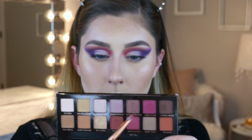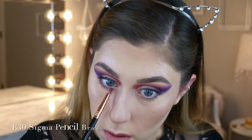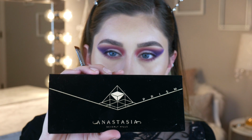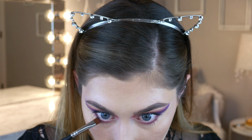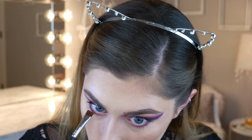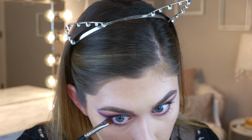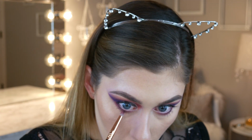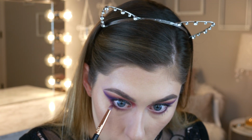And then going back to Love Letter with that E30 pencil brush, we're going to take this along the lower lash line. And then I'm going into my Prism palette real quick and taking this black shade, this is called Obsidian, taking this along the lower lash line, just really close to the lashes. Then I'm going to go back with that pencil brush and just blend that black into the pink, just so that we can get a little bit more definition on the lower lash line.